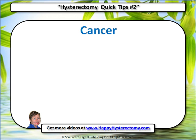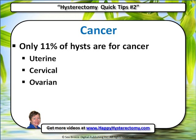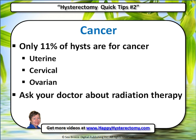Cancer. Everyone worries about this, but actually only 11% of hysterectomies are for cancer, and it may be uterine, cervical, or ovarian. And in this case, you want to ask your doctor about radiation therapy.